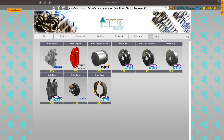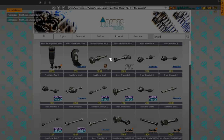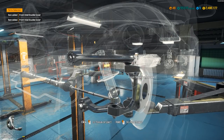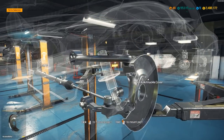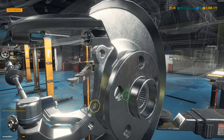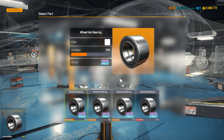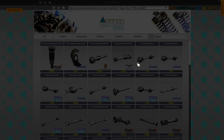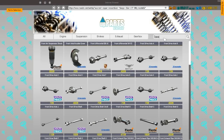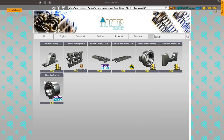Front axle knuckle cover. Alrighty, two of these. Oh, here we go, the hub. Oh, the hub did get fixed. Cool. It's saving a little bit of money on this. I love seeing new parts. Bearings. We need new bearings. Need new wheel hubs. I'm going to get 4.